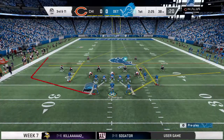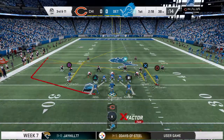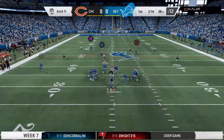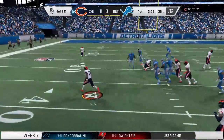Play that tight end deep. Don't let him breathe, defense. To throw on third down, Rodriguez. Into heavy traffic, and it's intercepted. Picked off at the 48.